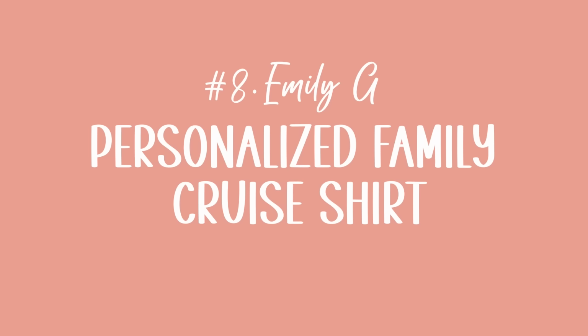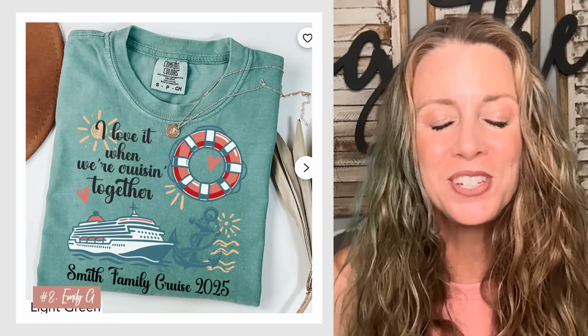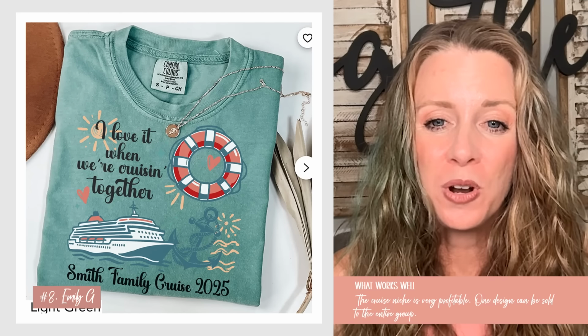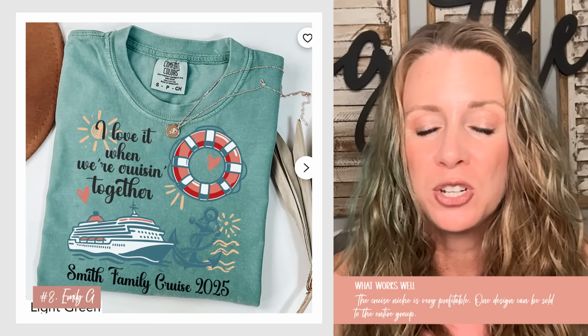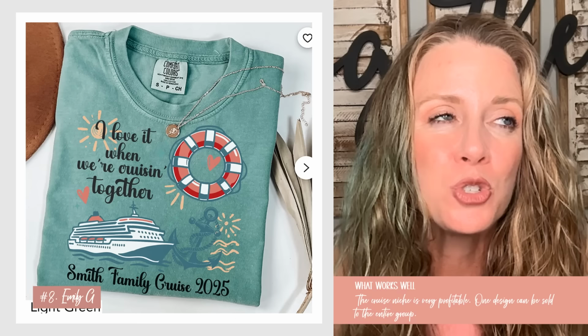And here we have Emily G's design. We're going to be looking at two different Emilys today. So we'll say this is Emily G. Emily has this cruise design, and the cruise niche is fantastic. So great family vacation type of niche, could be very, very profitable. And you can make one design that winds up being sold to an entire group.